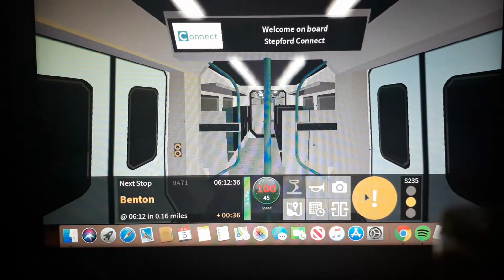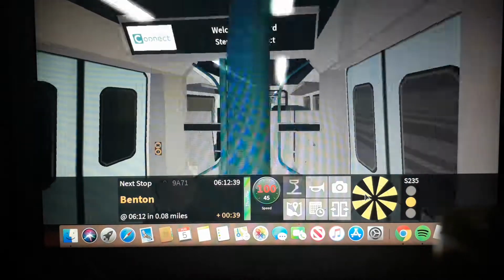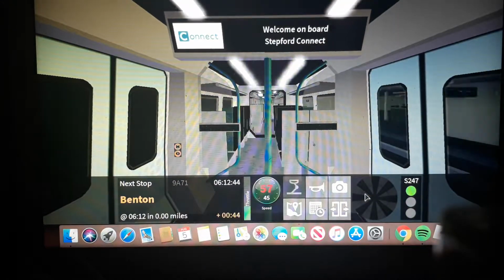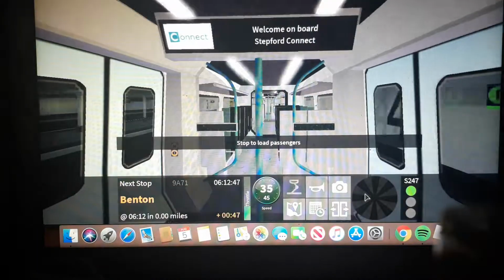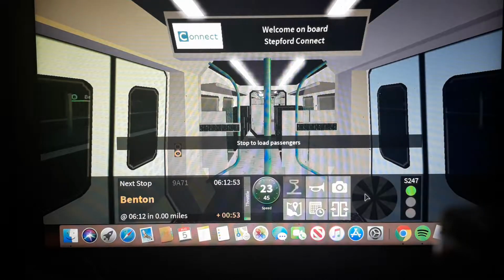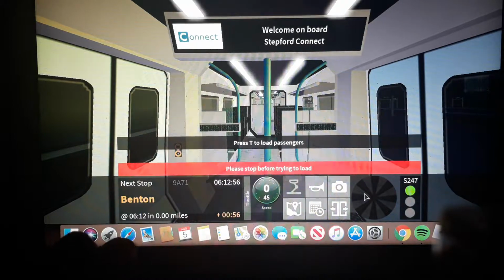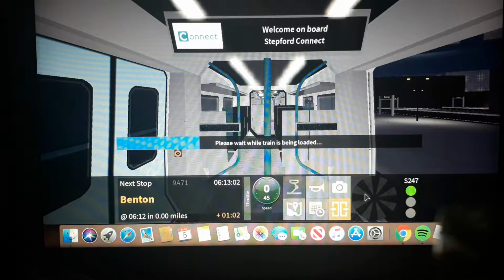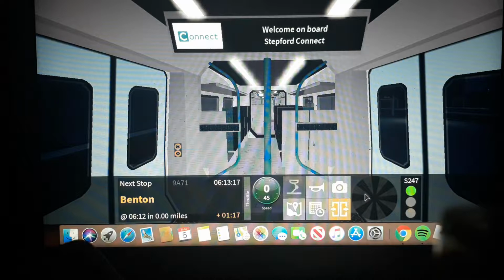This train is now approaching Benton. Stepford Airport Central. Calling at Benton Bridge, Stepford Airport Parkway, and Stepford Airport Central. This train has 5 coaches. This is Benton. Arrived at Benton Platform 4A. The next stop will be Benton Bridge. We're off.